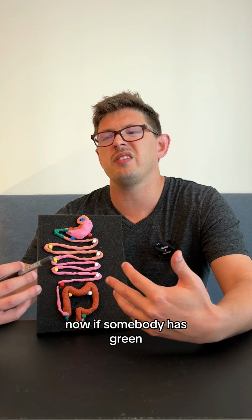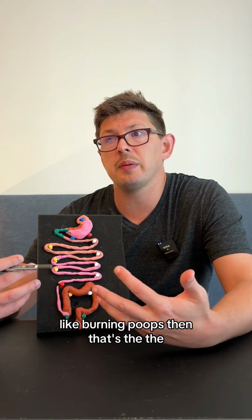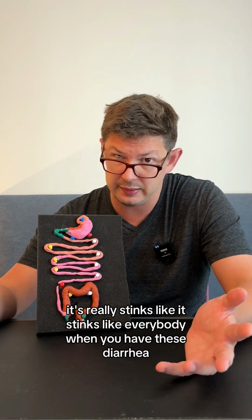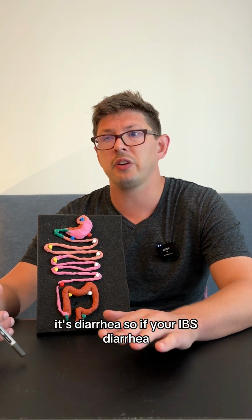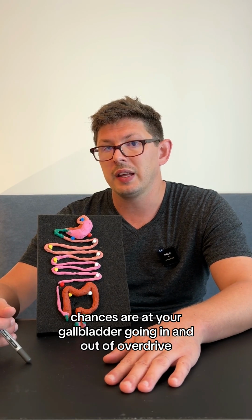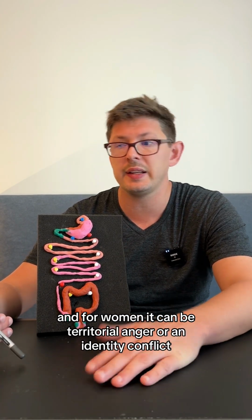Now, if somebody has green, yellow, bubbly, burning poops, then it's the gallbladder, and it comes out like fire. It really stinks. So if you're IBS diarrhea, chances are it's your gallbladder going in and out of overdrive. And for men, that's caused by a territorial anger conflict. And for women, it can be territorial anger or an identity conflict.